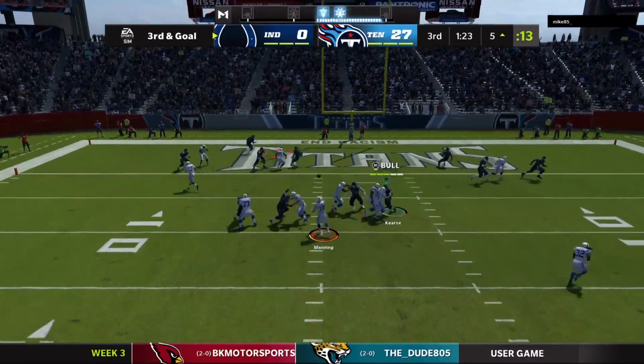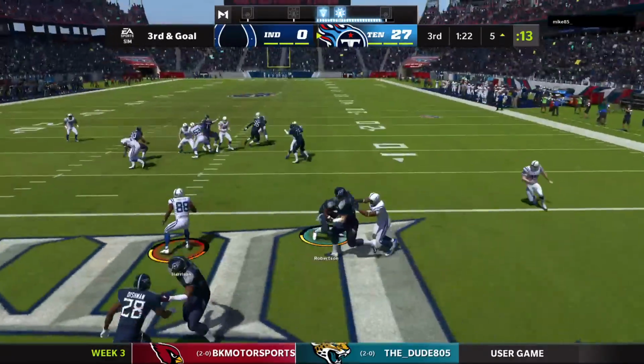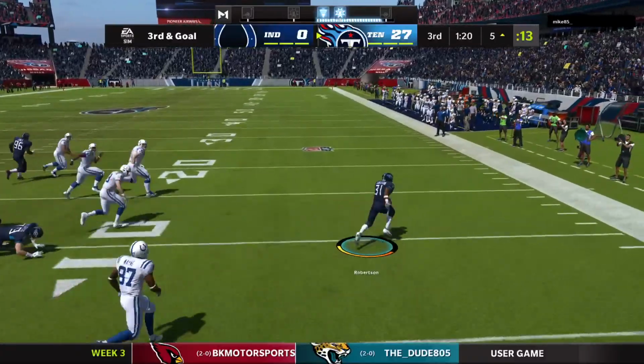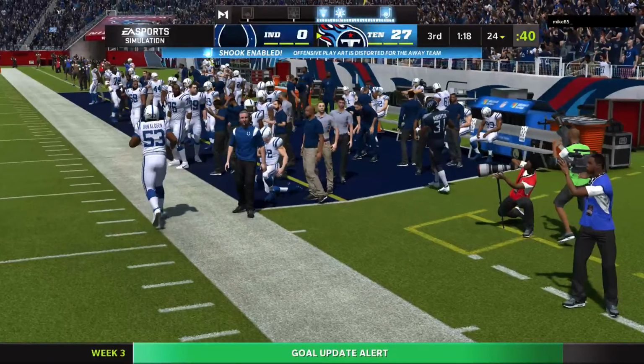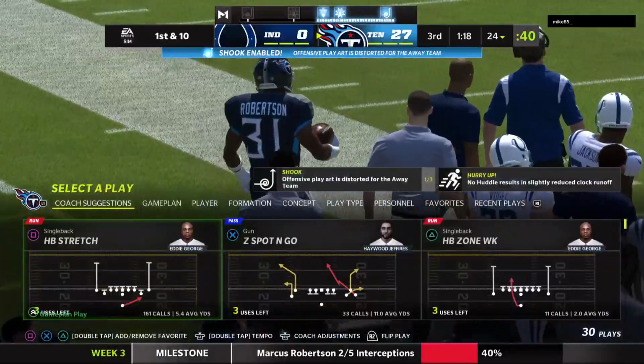Now Manning. And it'll be intercepted. Read it well, and it's picked. And the Titans are going to have it here as they'll start at their own 24-yard line.